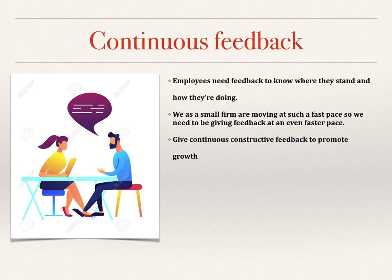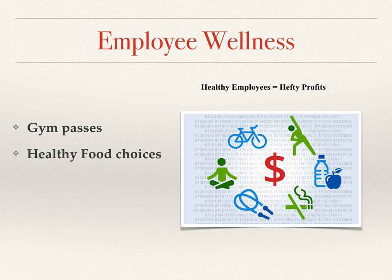Another program that I would like for us to implement is employee wellness. In implementing an employee wellness program, we will be able to lower the cost of absenteeism due to employees taking off work because of illnesses, stress, or other factors that are completely out of our control. A few programs I would like to see us invest in are gym memberships and healthy food choices. As you can see from my little saying up there, healthy employees equals hefty profits.